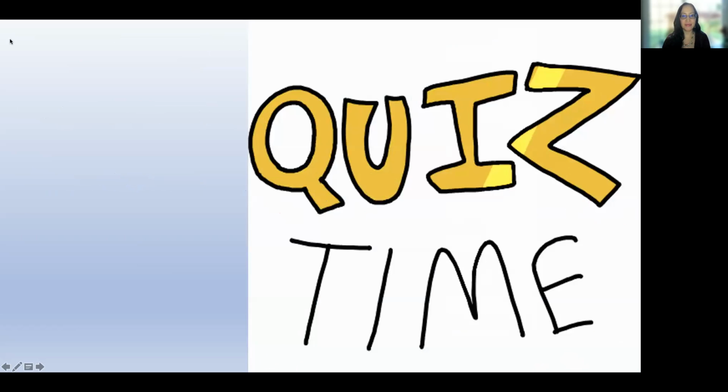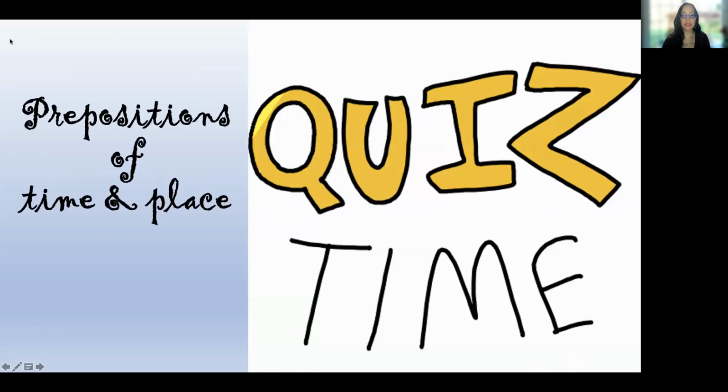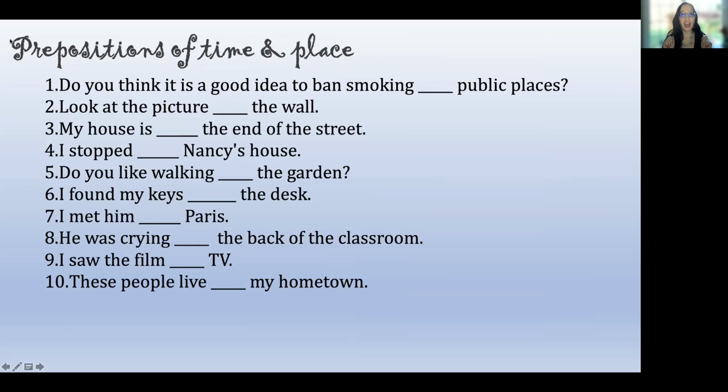Quiz time. Prepositions of time and place. What are the three words? Remember, in, on, and at. Okay. This is a test your knowledge quiz. All right. Which one with this one?